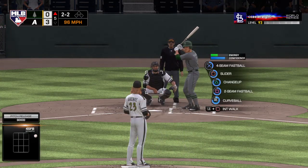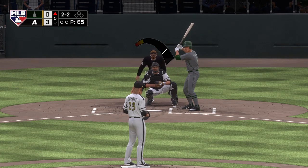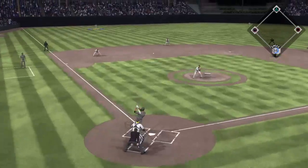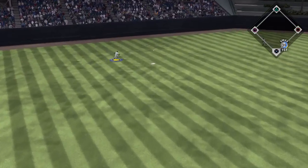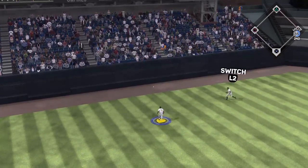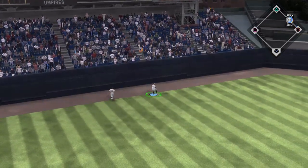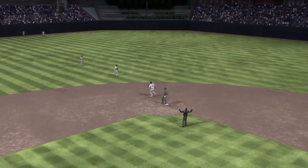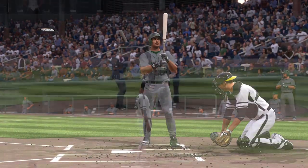And that misses 2-2. Well, two straight fastballs inside haven't put him away. So now it'll be interesting to see what he turns to. Line toward the gap in left center. And that's a base hit. 1 for 2 in his first couple of plate appearances. And he's going to get to second now with nobody out.